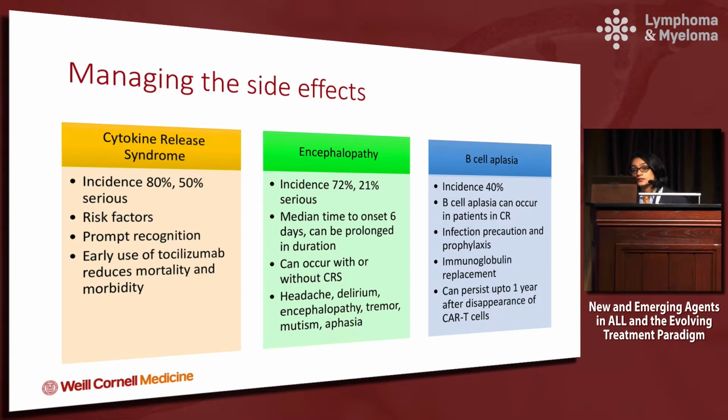And when I say serious, they're actually patients who are in the ICU with multiple pressors and are intubated for their ongoing CRS. There are some risk factors, including a high disease burden or escalating white cell count even after lymphodepletion that leads to a higher chance of CRS. It is very important to recognize that the presence of fever and tachycardia is usually the prodrome that precedes the CRS.